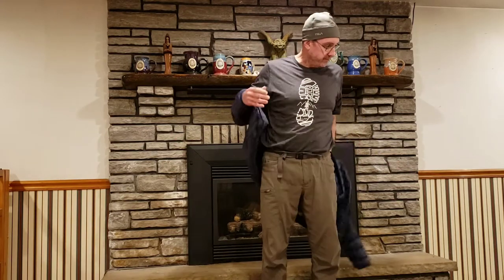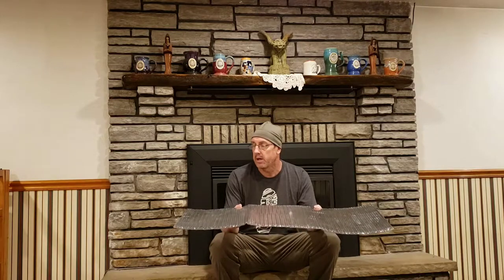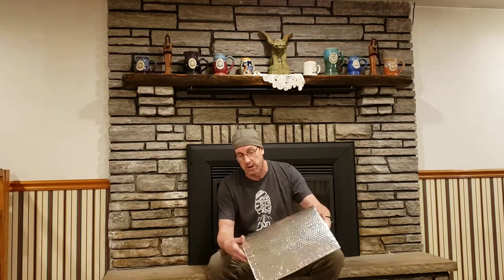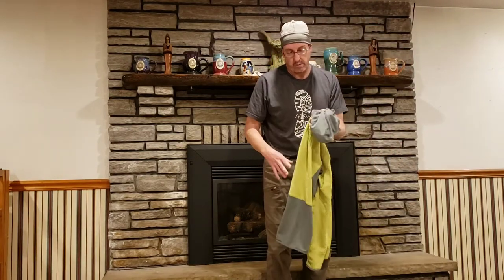You can also bring this little piece of Reflectix that I made. This is pretty light. And you just make a section for your core, so basically from your shoulders to your hips, and you add this to your pad. I've done this in the colder months. It's hard to tell whether it adds to it, but it can't hurt, and it's like maybe 2 ounces for this. It's really light. And then obviously, if you've got a jacket, right, you can wear this as well.